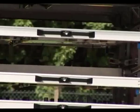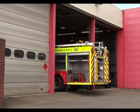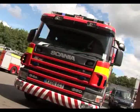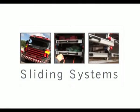After much intensive research and testing, and with the technical advice and assistance of the Polymer Cluster and Wolverhampton University's Innovative Product Development Centre, GSF's slide and tilt system is now used in 75% of the UK's fire and rescue vehicles, helping to save thousands of lives every year.